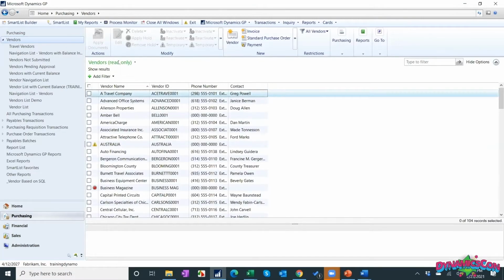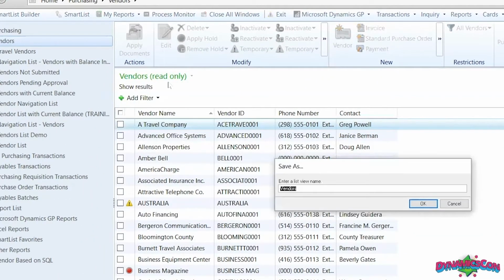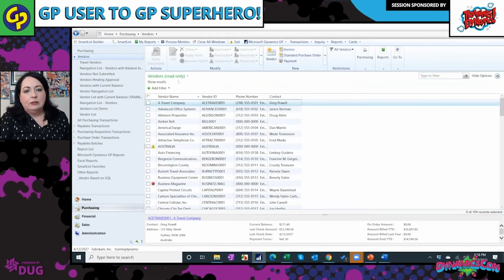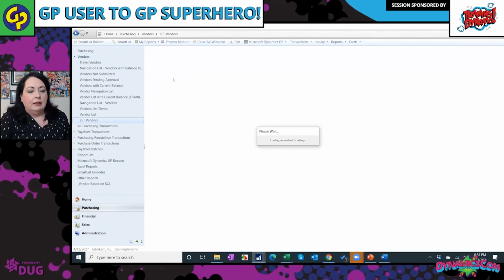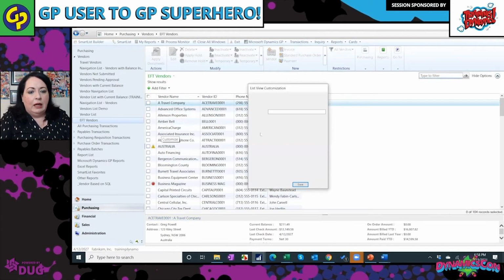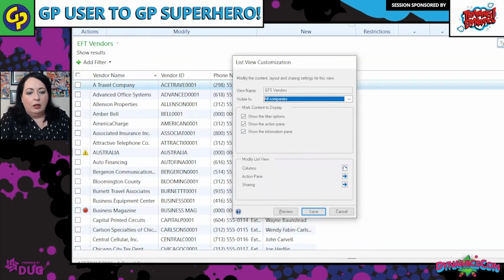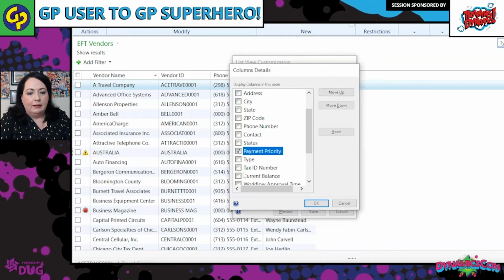So we're going to come in here, and I am going to save as EFT vendors. And then once I type in the name, this is the trick. With these navigation lists, once you name the navigation list, then you can add columns. So now that I named it, I'm going to come up here, and I have slides coming up on this, but since I was ready to do it, I wanted to show you, and then we'll jump through those slides at the end. If I wanted to disable Business Analyzer, if I had that installed, it would run a little quicker. Columns, I'm going to say, I don't care about the phone, but I do care about the payment priority and the current balance.